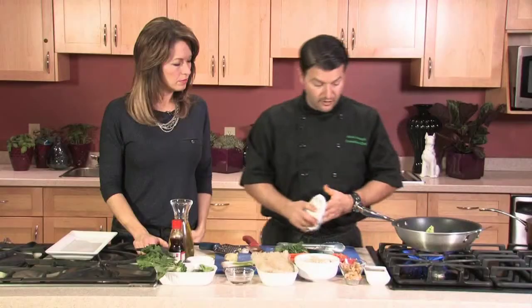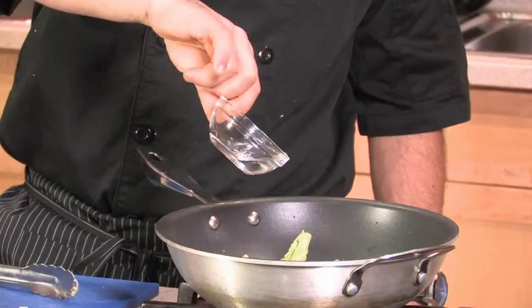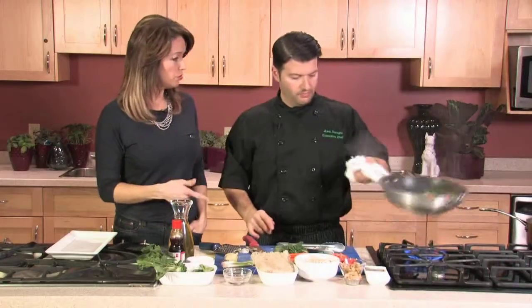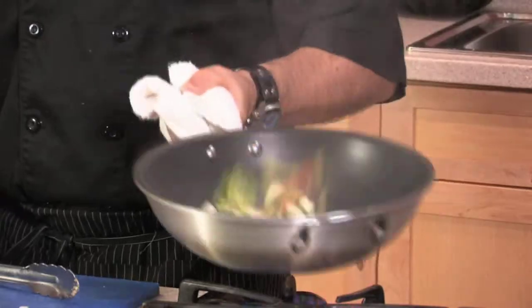Now, if you're doing it in your house and you're finding that you're just not getting enough moisture, you didn't put enough oil or whatever, you can add a little bit of water. I have a little bit here. I know some people that don't want to add any oil to their stir fry, so they cook it with water. But again, you are basically steaming it.